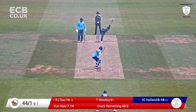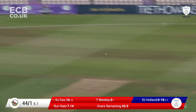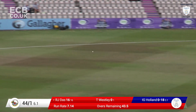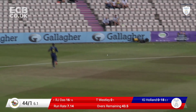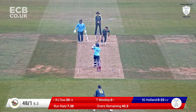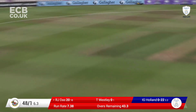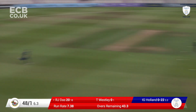As Holland moves in, bowls back of a length, pulled away, and that's just short of the man at short mid wicket. And it's misfielded, I'll say, away to the boundary for 4 runs. Wipe some of the dust off his forearm. That was flicked away into the leg side. Now it's going to interest the fielder, and it's caught by the man at deep mid wicket. Just run round towards deep backward square leg.